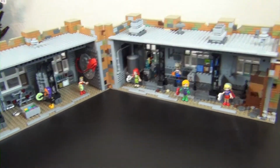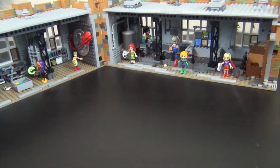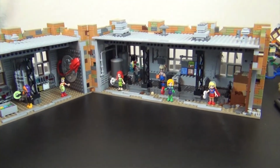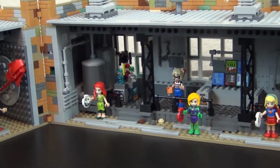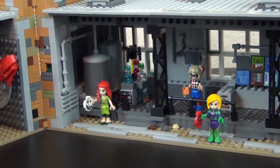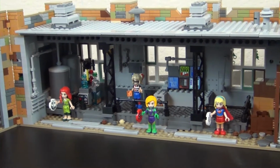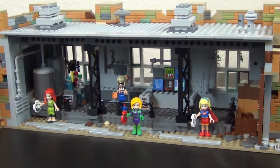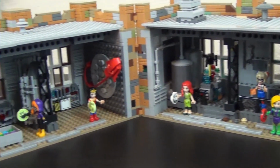So I'm gonna move the camera over here, bring it down and zoom in a bit. So this originally was created for a contest through my LUG. And what the contest was, to create something using the Superhero Girls theme. So what I decided to do was create this factory.